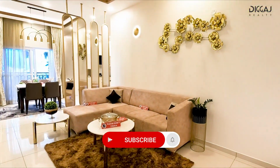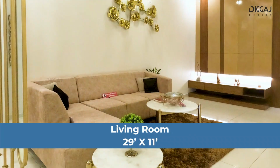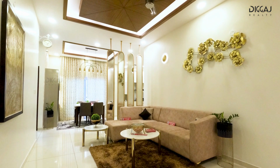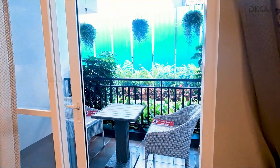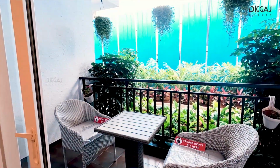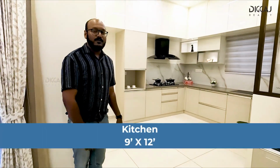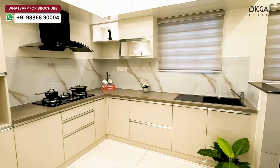So this is the living as well as the dining room, which is measured as 28.9 by 11 square feet. And the living as well as the dining room comes with an attached balcony. The dimension of the balcony is 6 by 11. So coming to the kitchen area, this is a spacious kitchen of 9.6 by 12 square feet, which comes with an attached utility area as well, 4 by 8 square feet.